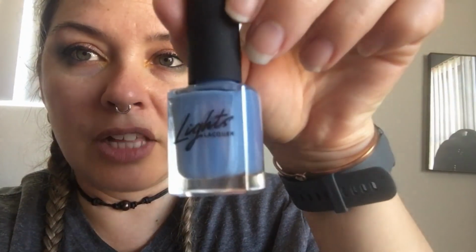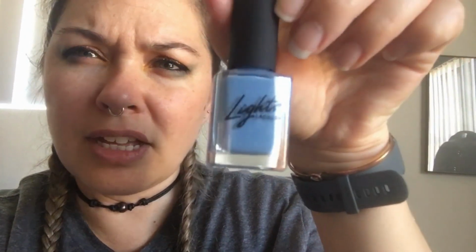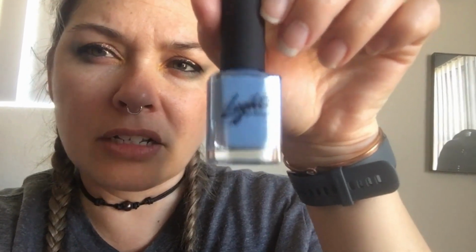Anywho, here's the color. So we have this gray one, which is Moon River. We have this blue color, which is almost the same color as my car. My car is a little bit brighter than this. It's called Blue Moon. And then here is the glitter. Oh my gosh, so gorgeous. Can you see that? And that is called Moonstone.